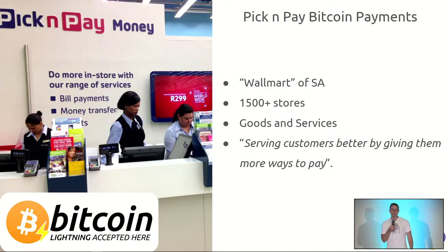And the reason that they added Bitcoin payments is because they took a stand and said, we want to serve our customers better by giving them more ways to pay. So they initiated the strategy of adding more digital payments in store, and what's the most future-forward-thinking technology that they could add? Obviously, it was Bitcoin. In that time, I was discussing it with them. I was still at Luno. They came to me and said, is this something that we can try?